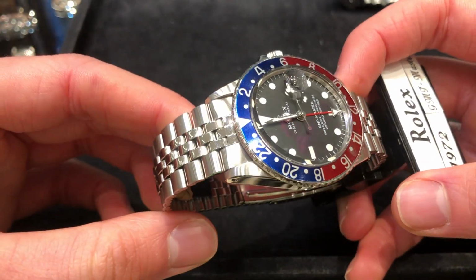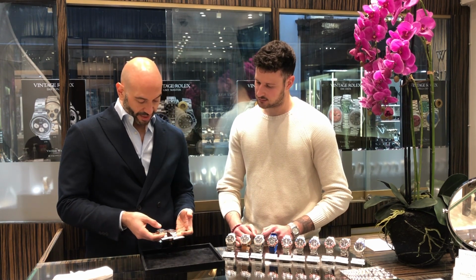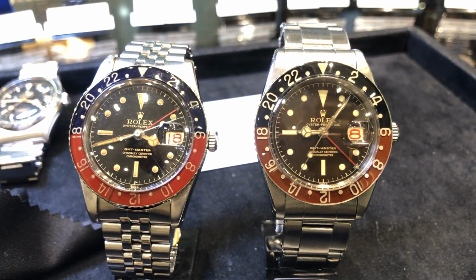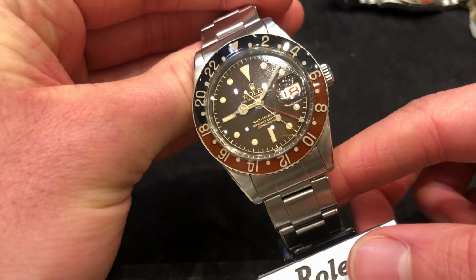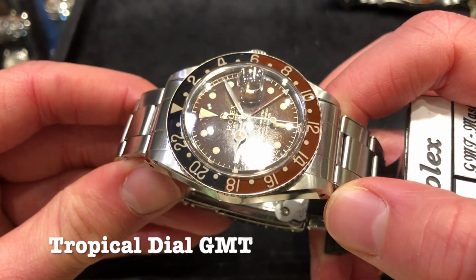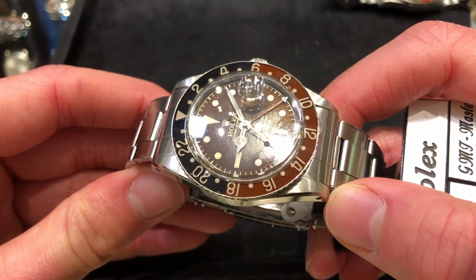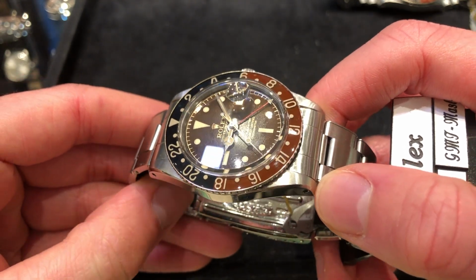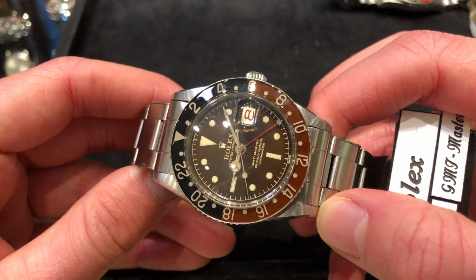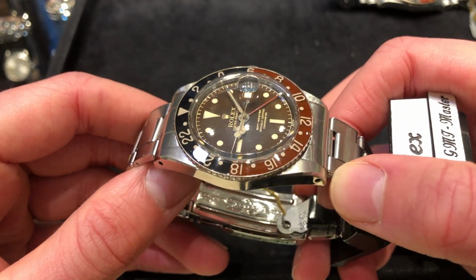Yeah, and that's another important criterion. So these are very similar pieces, but the aging is completely different. Yes. And this on the right hand side is what we call a tropical dial, which means that the dial has completely faded and changed color from its original black to an intense brown. That process has happened through exposure to temperature and sunlight, and it has faded out the colour, and you get these incredible brown tones across the face. Fantastic. They are extremely desirable and obviously very rare, so they affect the price dramatically.